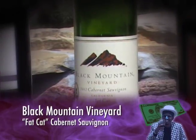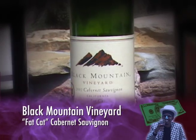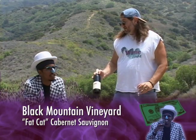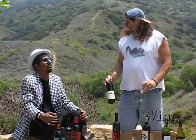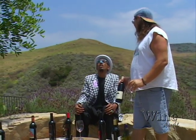Black Mountain, Fat Cat, Cabernet Sauvignon. Whoa. This is good stuff. Can I try to say that? The Black Mountain, Fat Cat, Cabernet Sauvignon. There you go.